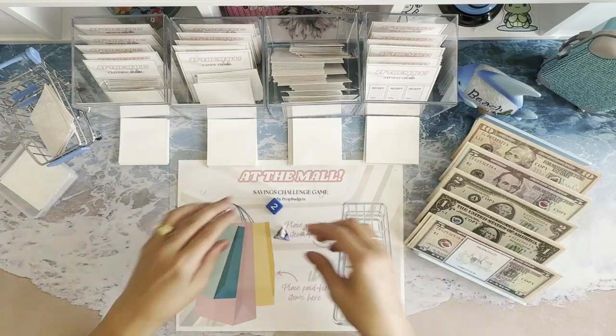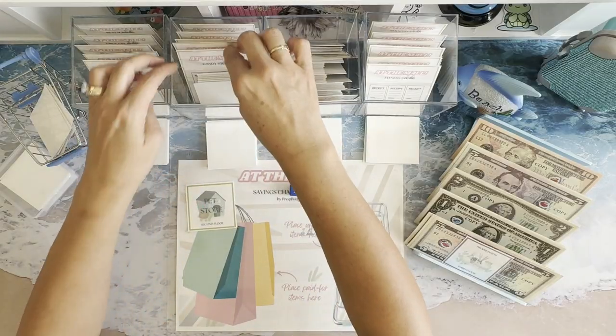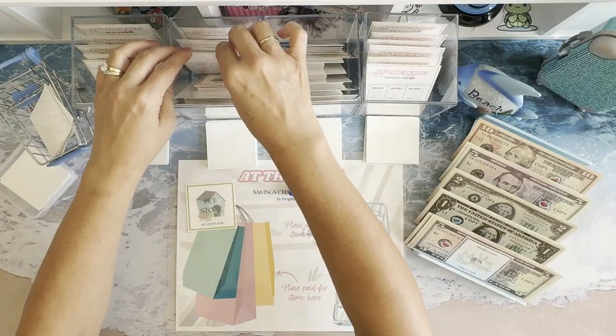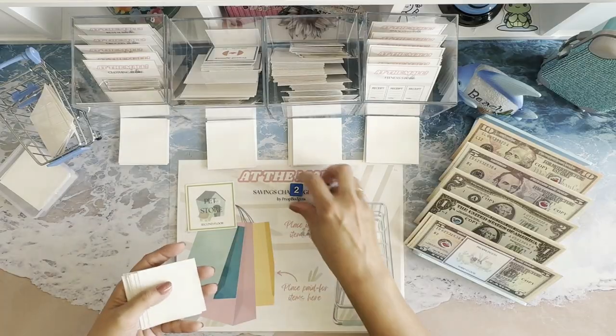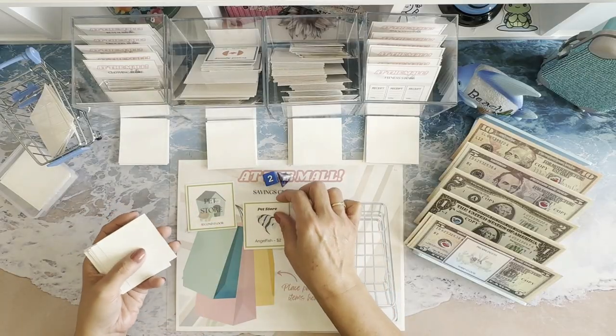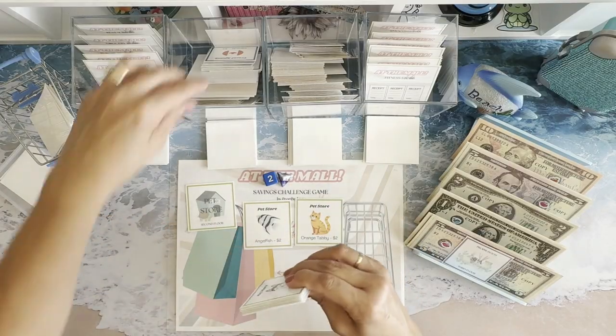All right. Rolling, and we're going to go to floor 2. And we're going to the pet store. So let's see, the pet store is right here. And what are we getting? We got 2 cards. Oh, we're gonna get an angelfish for $2 and an orange tabby.